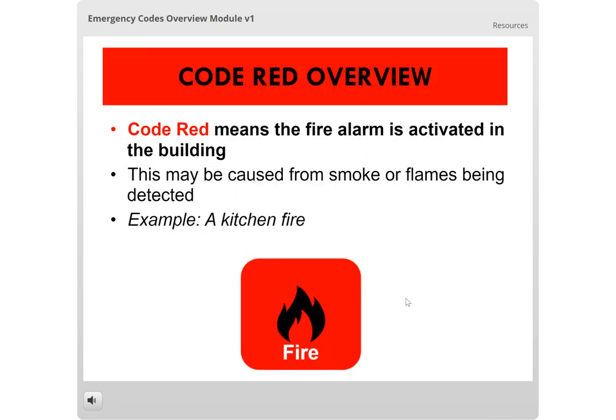Code red means there is a fire or smoke found in the building. A code red may be activated if anyone smells or sees smoke or flames in the home. For example, a kitchen fire.